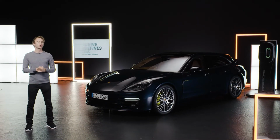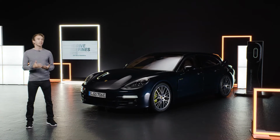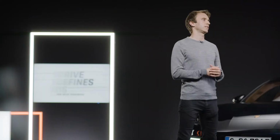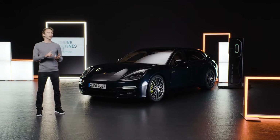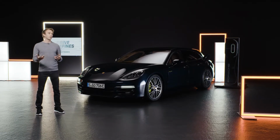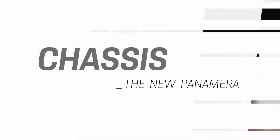Porsche is consistently pursuing an e-performance strategy, and this offering is extended once more with the new Panamera 4SE Hybrid. The all-electric driving experience and the electric range are significantly enhanced again by a more powerful battery and a new operating strategy. Our goal was to further develop the uniquely broad blend of driving comfort and dynamics in the new Panamera.